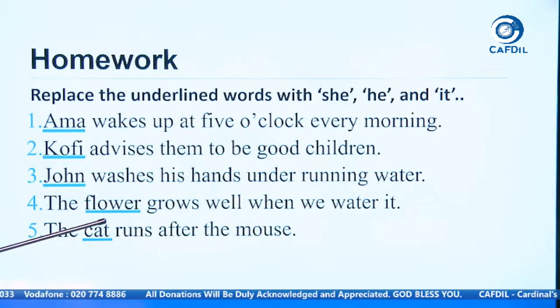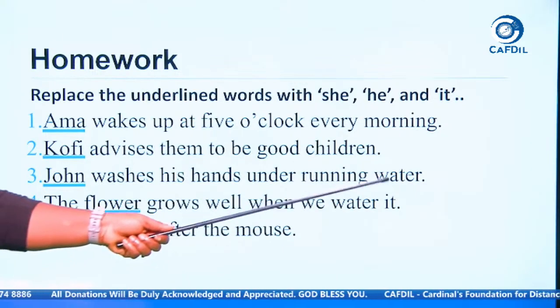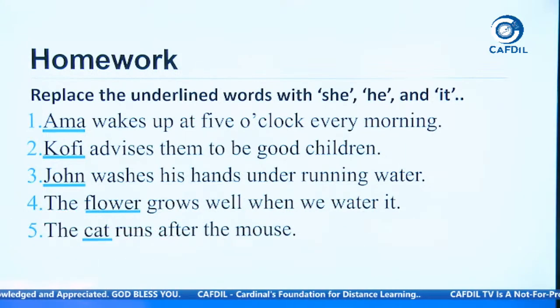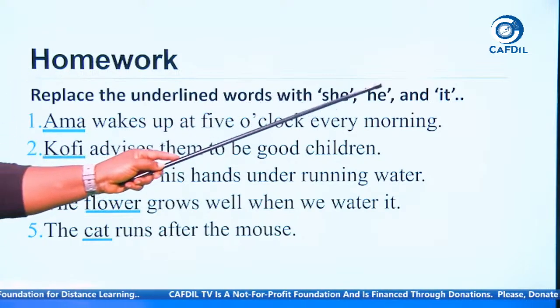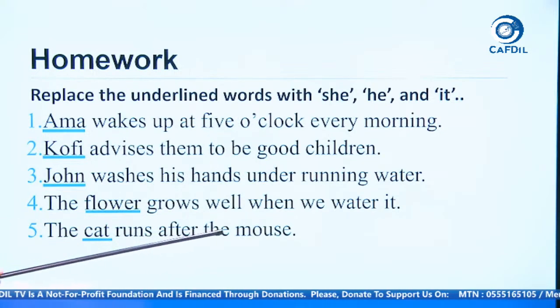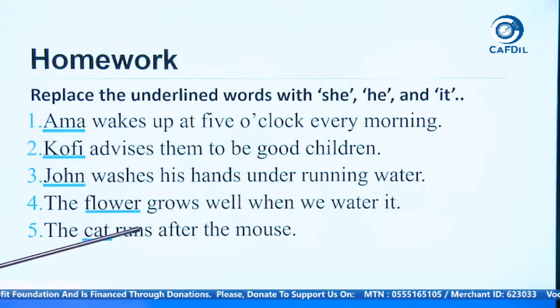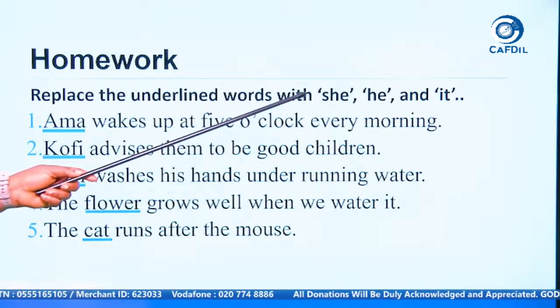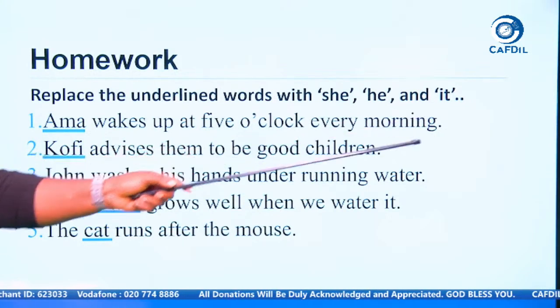Number 4. The flower grows well when we water it. The flower is underlined, so you would have to replace it with any of the three words here. The cat runs after the mouse. The cat is underlined. Therefore, you would have to replace it with she, he, and it.